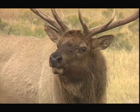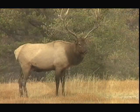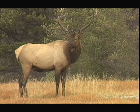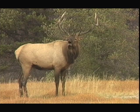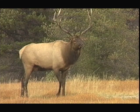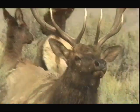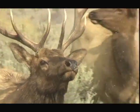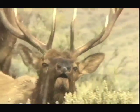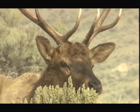Bugling is an audible form of advertising for the large bulls. Studies have revealed that bull elk which bugle with the most frequency, intensity, and volume are usually the most successful in breeding and controlling their harem of cows. Despite popular myths, the size of the bulls, except for maybe a spike elk, cannot be determined by the sound of their bugling or the volume.